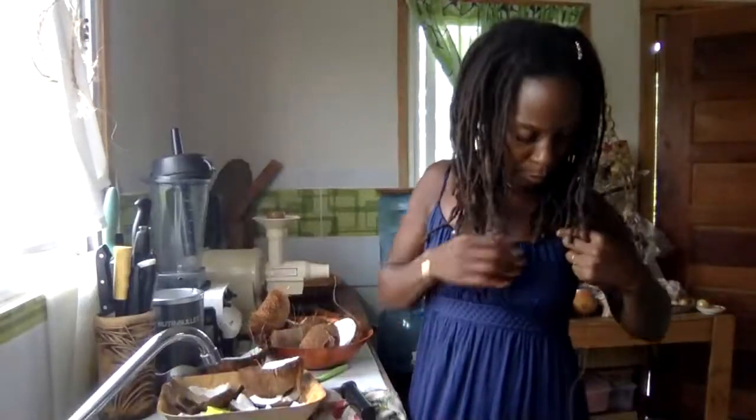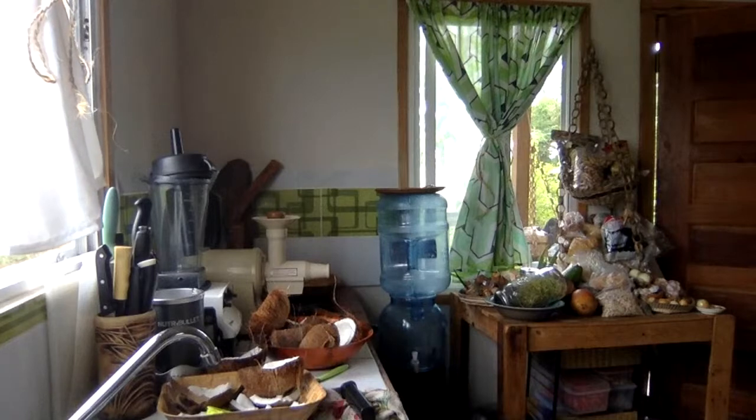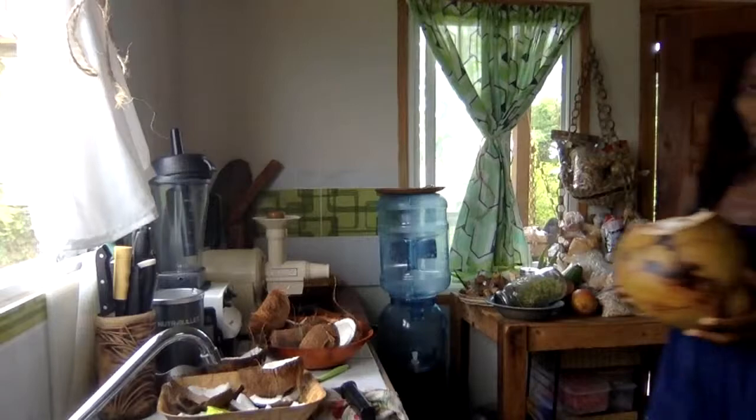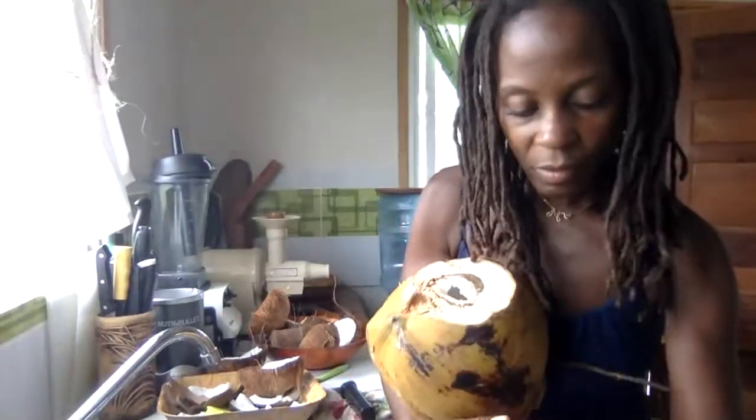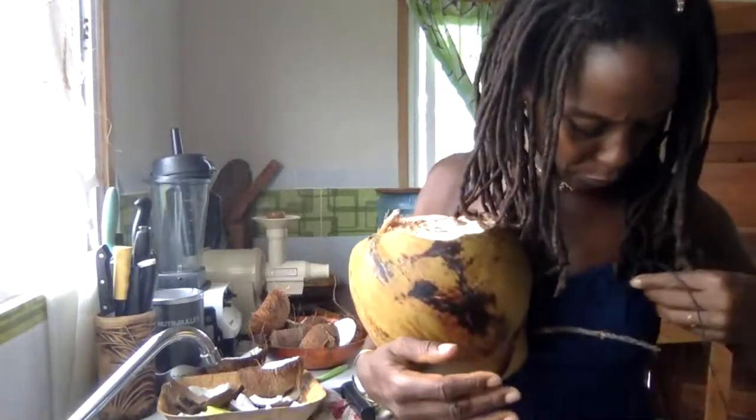So I just wanted to share with you all the joy of opening coconuts. It is a staple. I have several different types of coconuts. Let me see if I can grab you another coconut so that you can see really quick. One second. This is another coconut here.